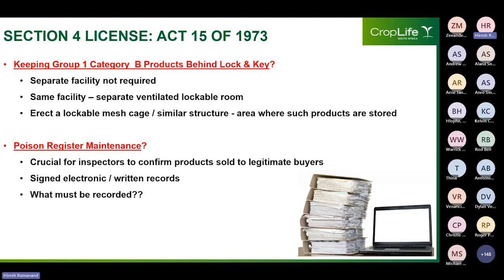Finally, one last option that I can think up offhand is where a facility is bonded as a Group 1 Category B with a ring bell function to signal to an authorized employee to open the door before anyone enters or leaves the facility, which will also constitute having such products stored behind lock and key.